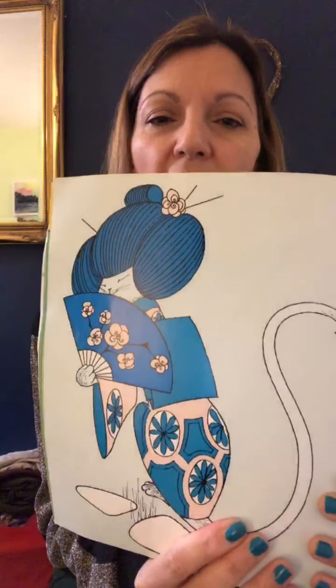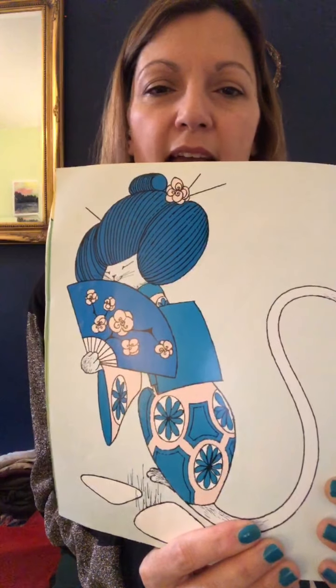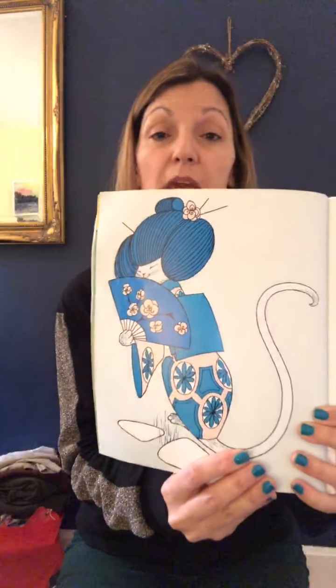There might be just one left. Let's have a look at him. Or her. Oh, it might be a lady one, actually. Look. Beautiful cat from Japan with a lovely kimono on. Look at that hairstyle and a beautiful big blue fan. Let's fan ourselves like this, shall we?